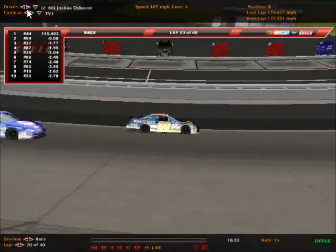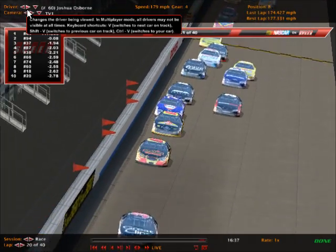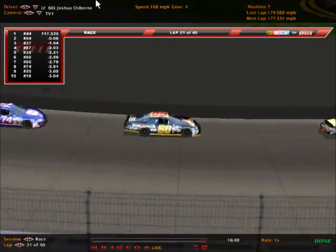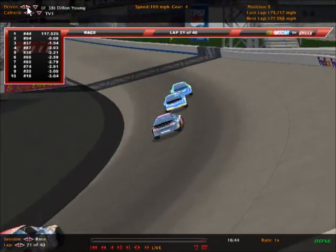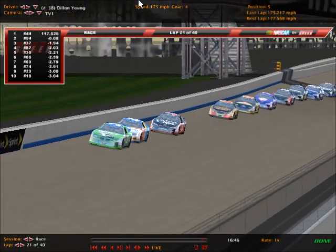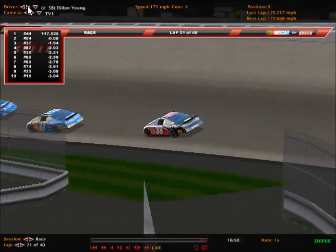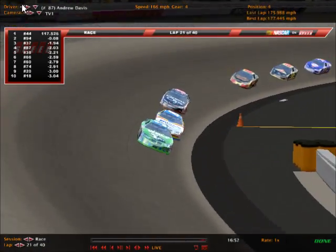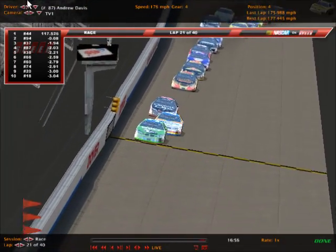That's a battle for, I think, 6th position, I believe. Nope, Osborne taking 7th away here. Perry is up to 6th. There's the 3rd, 4th, and 5th place cars right here. That's Matt Haas in 3rd, Andrew Davis in 4th, and Dylan Young, the winner at Darlington this season. He's in 5th position, the first Darlington stop in the season.